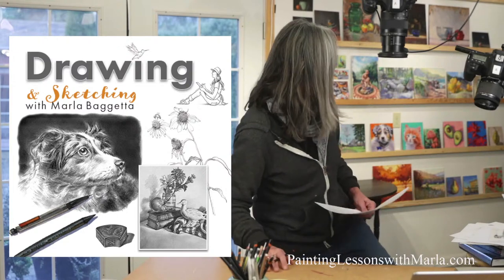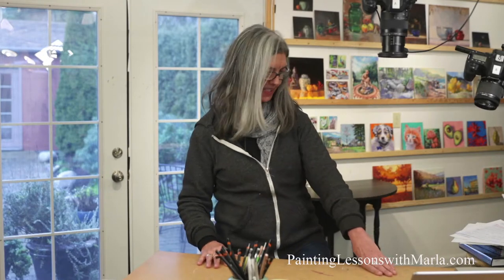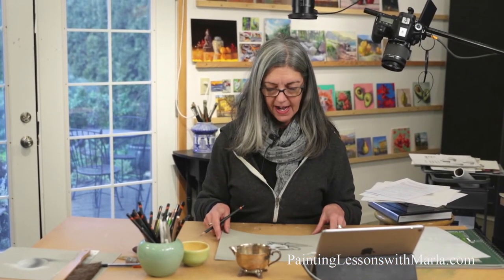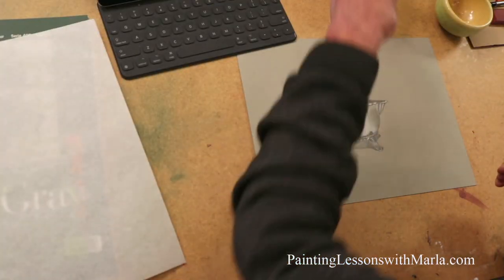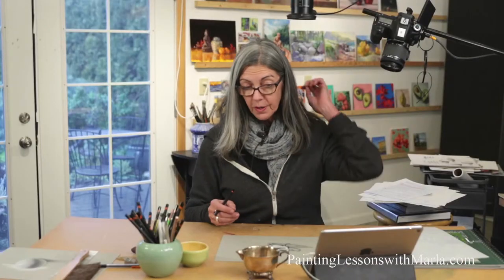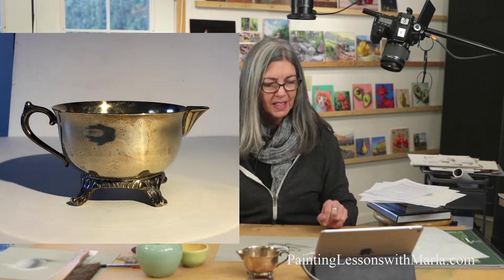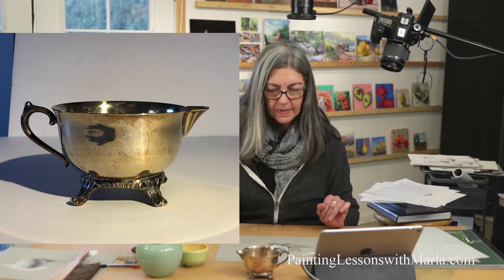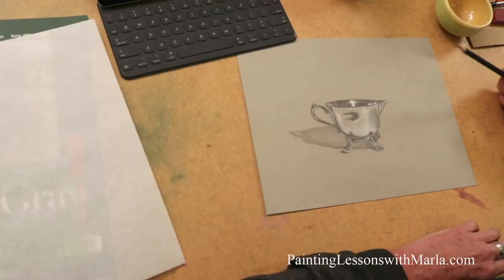All right, so let's get some drawing done today. This one is some rendering, and I did go ahead and practice. I usually don't do that, but I did practice. So I've already done this guy, this little silver pitcher. The photograph almost looks like it's bronze or brass, because it's so tarnished, but it is silver.